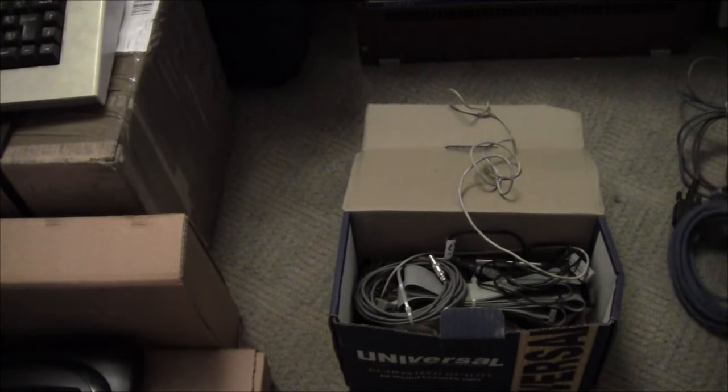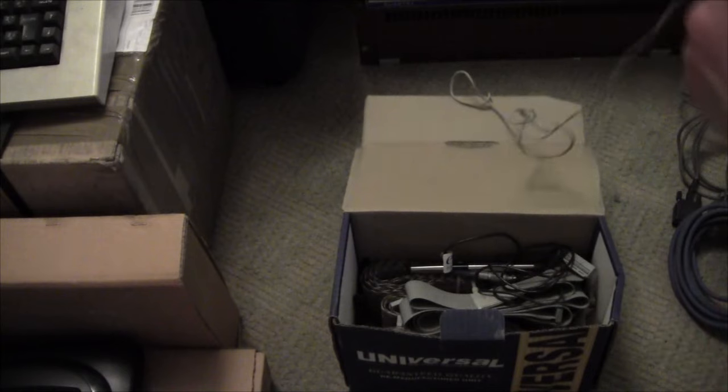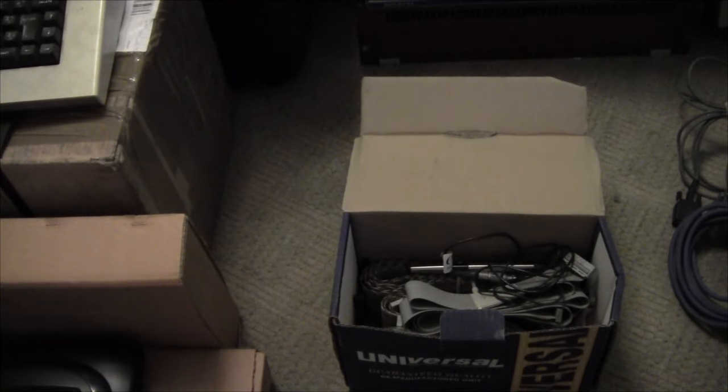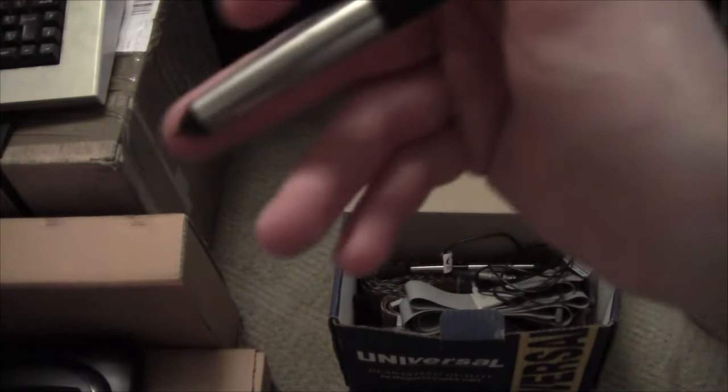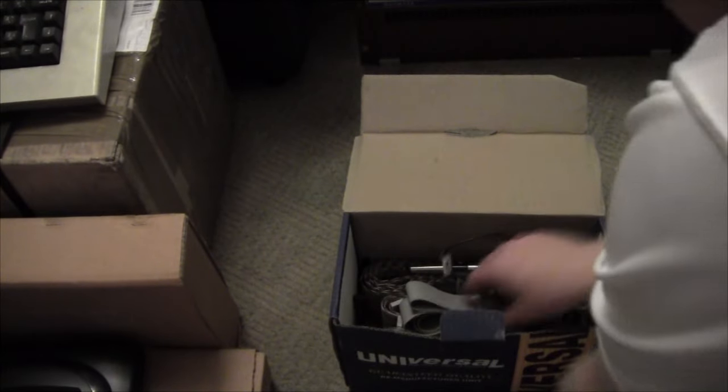Comms cable. More comms cables. And one of the pens. These are one of the pressure sensitive pens that are used on the graphics tablet to control this thing. Which is most excellent. Apparently there's a few of them in here.